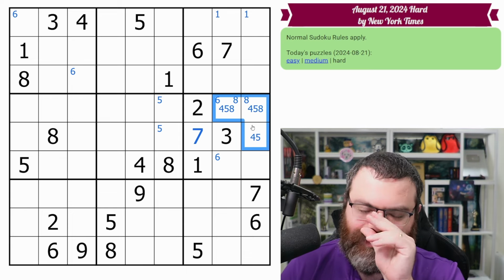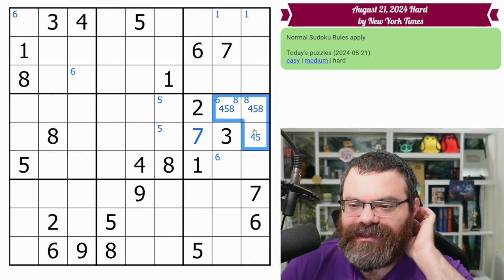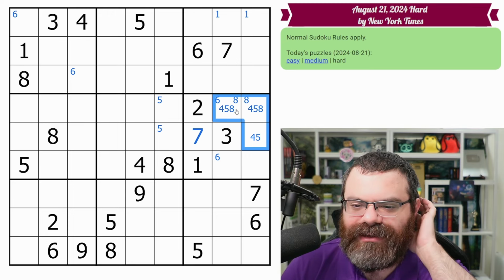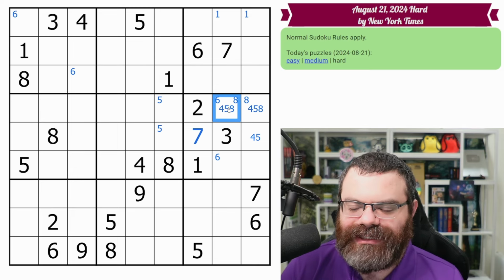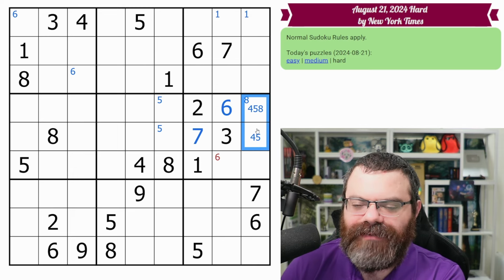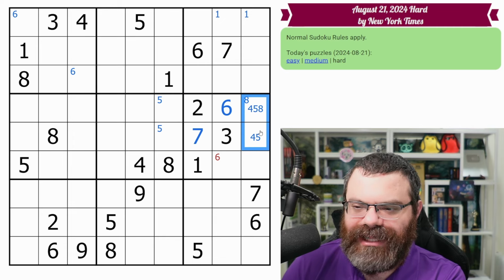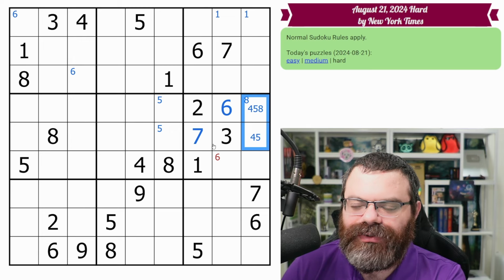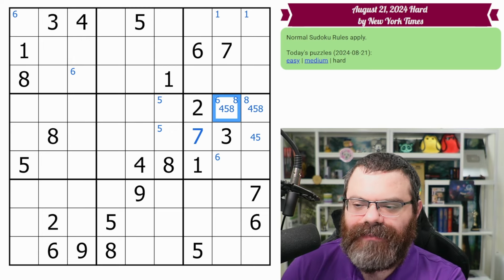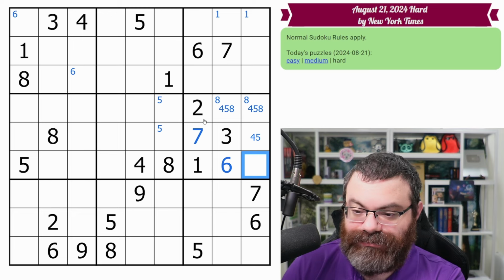Hidden pairs, hidden triples, even hidden singles, they affect the cells that they're in, by removing anything other than certain digits from those cells. So this can't be a 6, because if it was a 6, where am I going to put 4, 5, and 8 into this box? I only have two cells left to put 3 digits into. That's not going to work. I'm going to exclude either a 4, 5, or 8. So I cannot put a 6 here. And that means this is 6, and that means this is whatever we're missing, the 9.